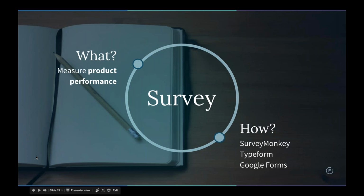The next method we have is conducting a survey. This is great if you're trying to measure product performance. It's good if you want to do more quantitative research, if you're looking to get demographic information, if you're really trying to understand who your audiences are and what's driving them, and potentially their satisfaction levels. Surveys are not great if you're trying to understand why they do certain things. I definitely don't recommend creating a survey that's over 15 questions, and definitely not all open-ended questions. You just won't get people to fill it out. It's a lot of work.